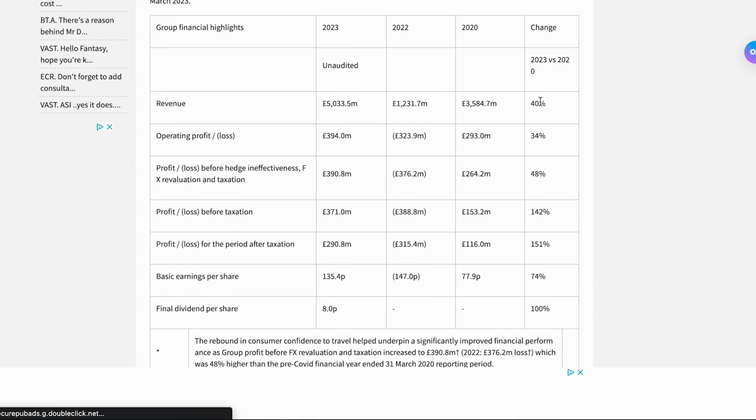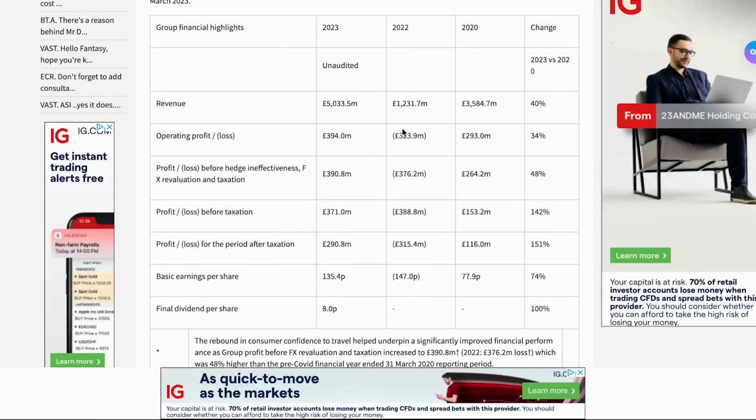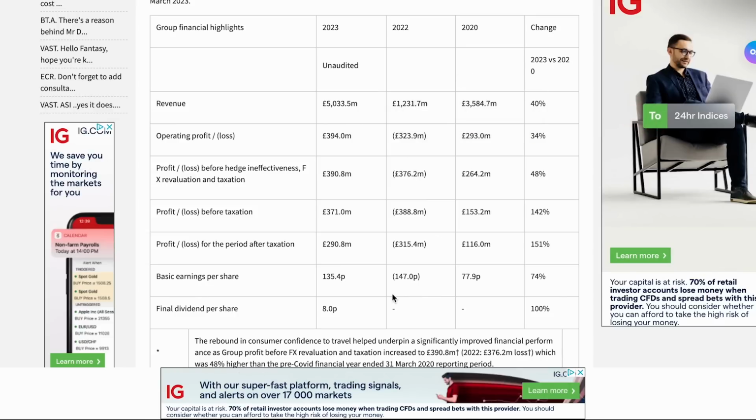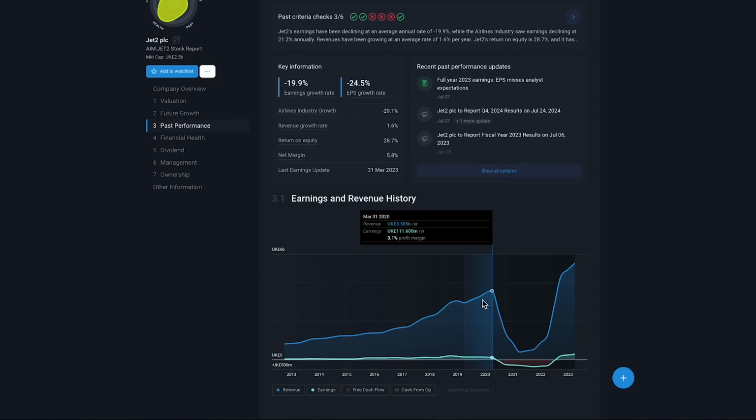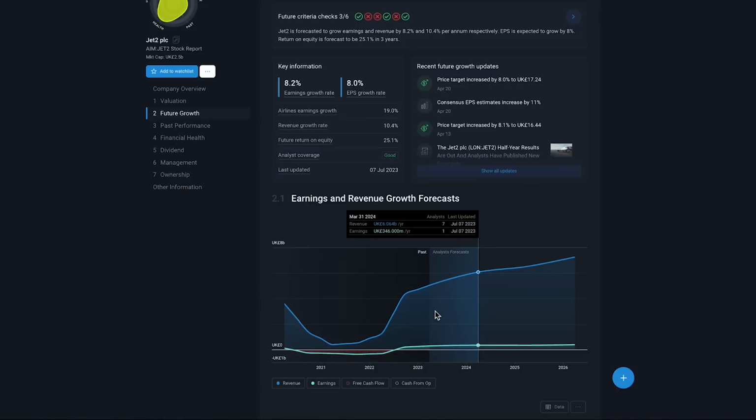And actually on the recent update, you can see here, the revenue was 40% year-over-year growth, even after 2022. Profit went absolutely crazy as well. The dividend came back, absolutely crazy numbers from the company. And you can see here, before the whole COVID situation, 3.5 billion in revenue, 111 million in profitability. And if you look at what they're going to do right now, they're forecast in 2024 to do 346 million profitability, nearly treble the profitability, and revenue as well is up to 6 billion.